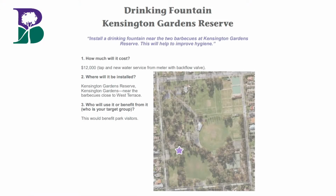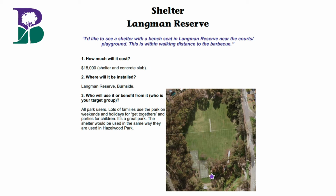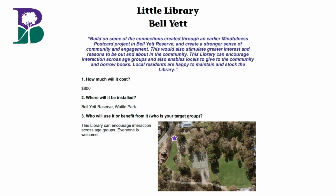Some good news too for those of you who submitted ideas for your neighbourhood budget. The winners are users of Kensington Gardens Reserve who voted for a drink fountain, tap and dog bowl for the park. Other winning projects were for a shelter in Langman Reserve, a handrail to be installed beside the stone steps in Michael Perry Reserve, and a little library for Belliet Reserve.